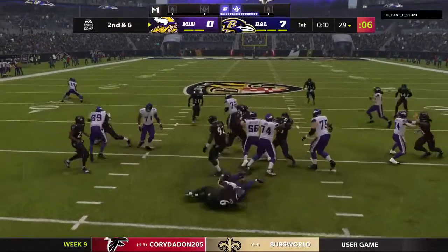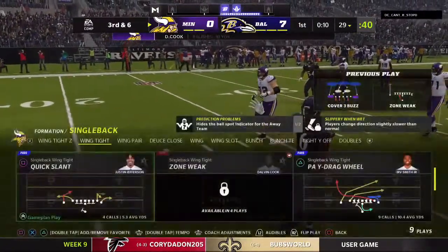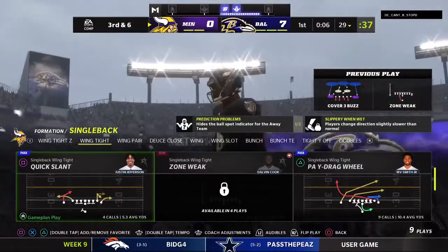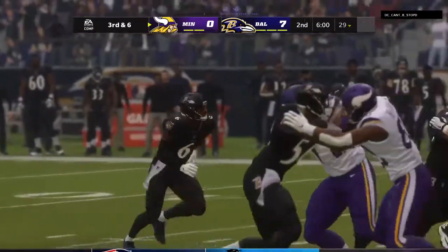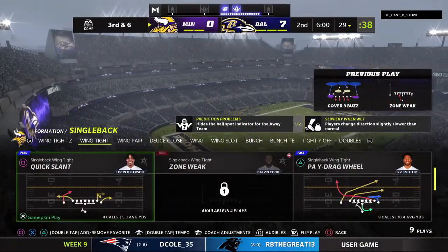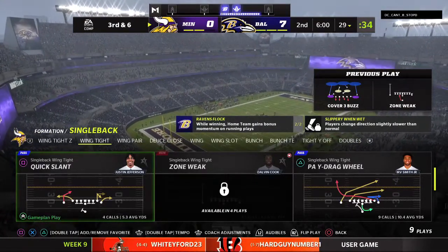Second down, they go right back to Cook. And he is met in his tracks behind the line of scrimmage. A loss on that play, and now third down gets tougher. 3rd and 6. The Vikings with the football here to begin the second quarter. After one, 7-0 on EA Sports.